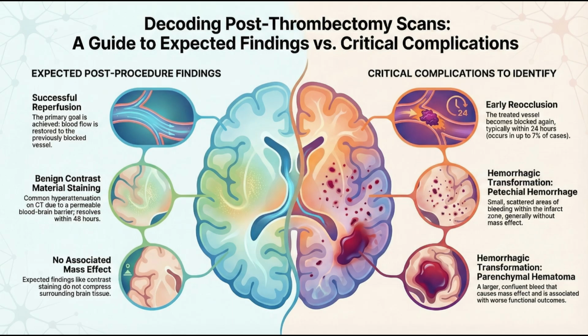First, we have petechial hemorrhage, often called HI or hemorrhagic infarction. These are just small spots of blood, little speckles within the dead tissue, and crucially, they have no mass effect. They don't push the brain around. Exactly. And because of that, the presence of these small spots generally does not delay the start of antiplatelet secondary prevention. They're sort of expected. But the other category is the game changer. The parenchymal hematoma, or PH, this is large volume bleeding. It has mass effect.